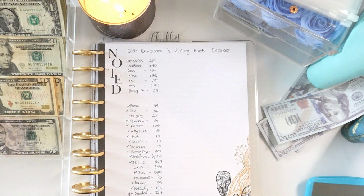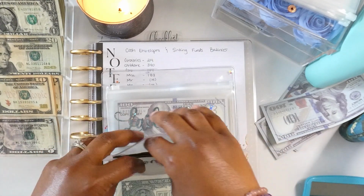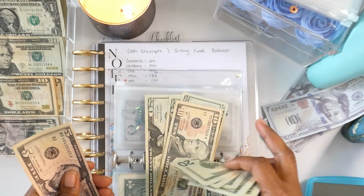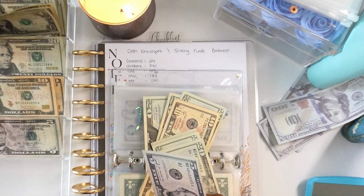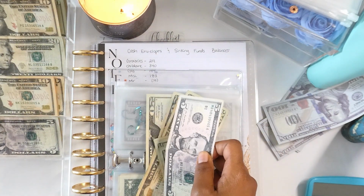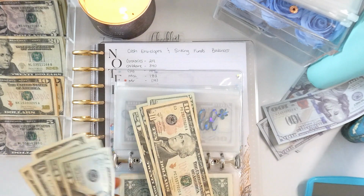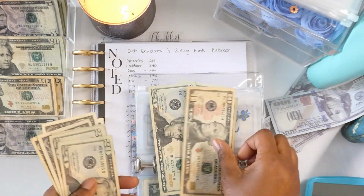Okay, next up is household. I do need to take money out of household. We only need $73 left in that envelope. So 20, 40, 60, 70. Let me get some of these ones right here. Is that 1, 2, 3, 4? Okay, so I'm taking a $5 bill out of the household, putting it to the back to the bank pile, and taking these ones out of here. 1, 2, 3, 4, and 5. So now I can do that over because I'm supposed to have 73, 20, 40, 60, 70.